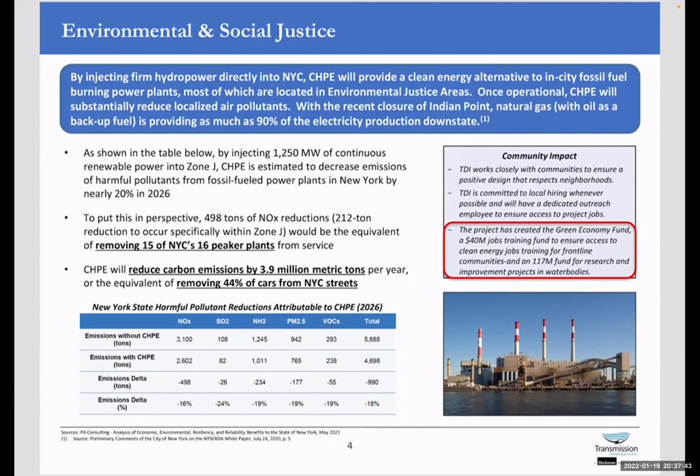And on top of that, we also have a $117 million fund for research and improvement projects in the water bodies. Those funds are being used for Lake Champlain, Hudson River, Harlem River, and East River. So that environmental trust fund is being used to look at all kinds of different studies in these different water bodies.